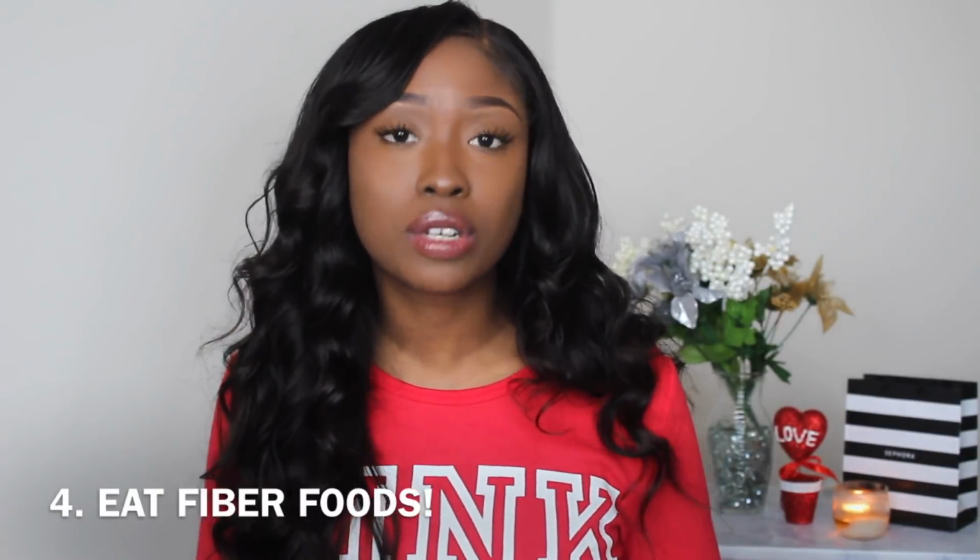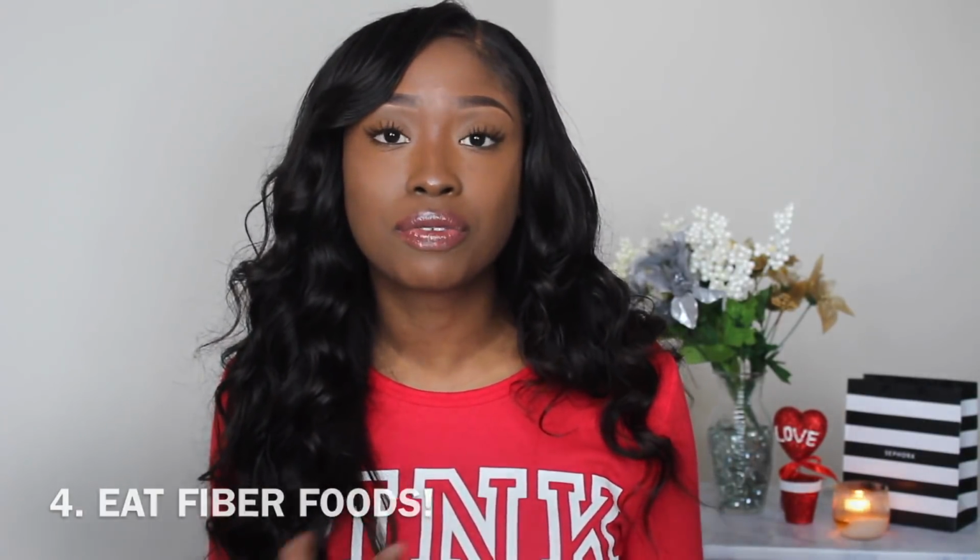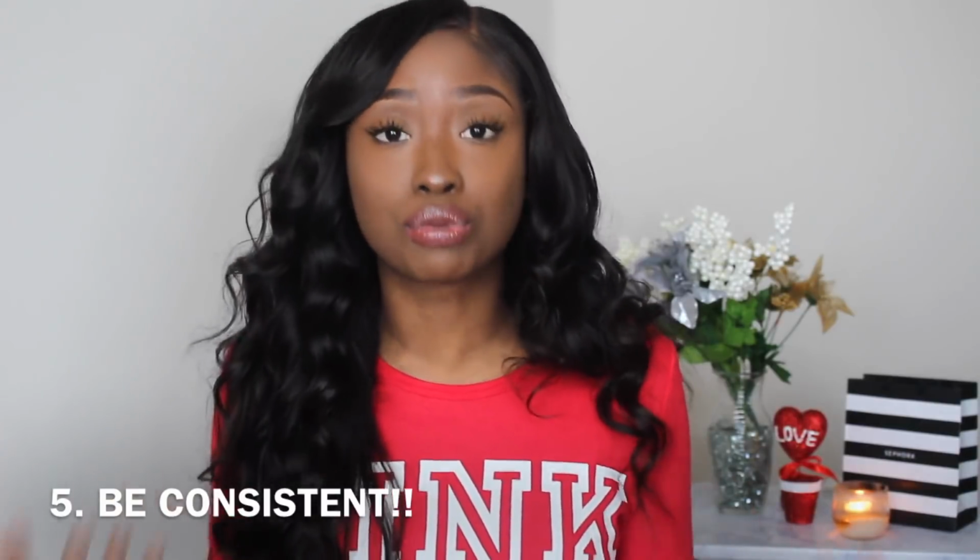Now, number 4 is more digestion. So eating foods with fiber in it is going to help you go to the bathroom and get all of that excess stuff out of you. That's going to help lower those pounds and also give you the appearance of having a smaller stomach. But in essence, that's what you're doing. Your body needs digestion. And fiber, like I said, makes you digest your food quicker. So less food storage means less fat.